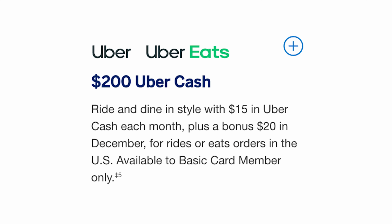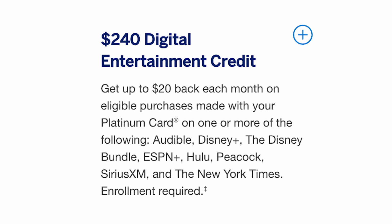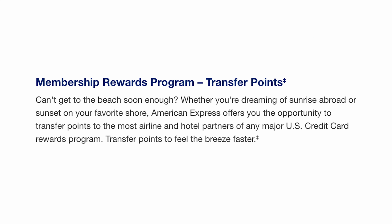Some of the ones to call out are its credits, namely a $200 Uber credit, a $100 Saks Fifth Avenue credit, a $240 entertainment credit that can be used for things like Disney Plus month over month. In addition, the American Express Platinum also offers transfer partners. So you earn points from the American Express Platinum and you transfer them to hotels or airlines. One of my preferred go-tos is transferring to British Airways and booking flights on there.